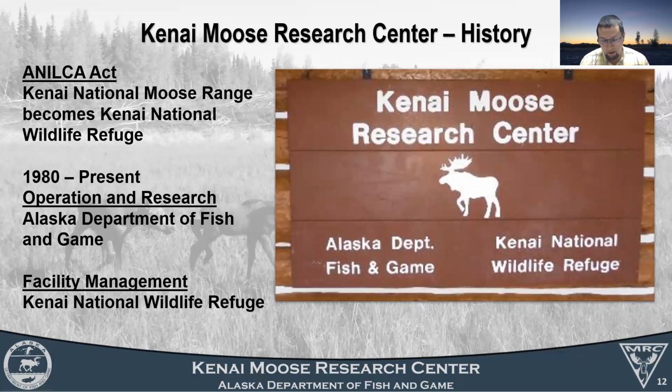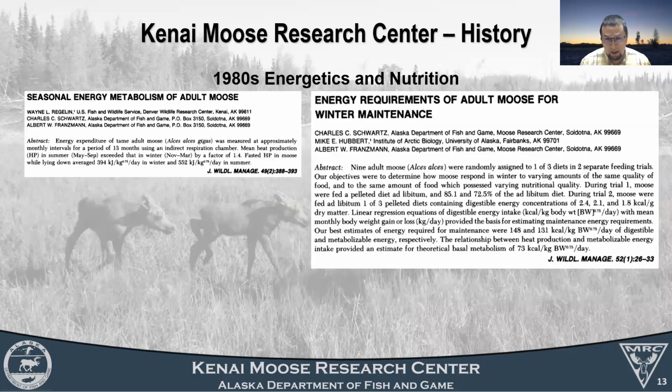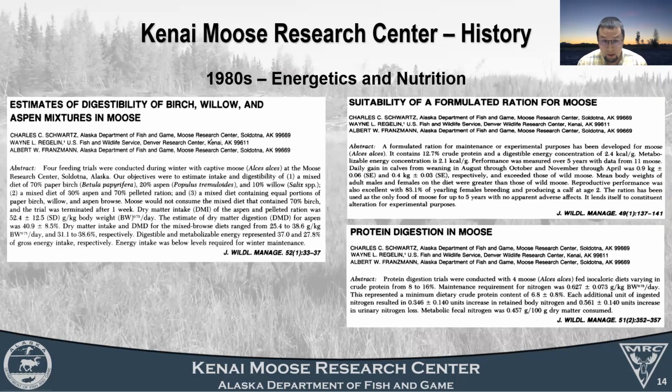So since 1980 to present, the Alaska Department of Fish and Game has been running the facility and conducting all the research out there. And so there's been a wide variety of research since that time. In the 1980s, a lot of it was focused on energetics and nutrition. You can see here some examples for energy requirements for moose and metabolism, as well as looking at digestibilities of different browse species, digestibility of protein, looking at formulating diets for these animals when they're in captivity.